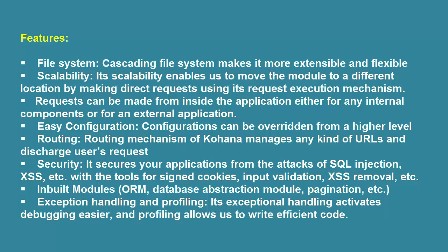Routing. The routing mechanism of Kohana manages any kind of URLs and handles users' requests. Security. It secures your applications from SQL injection, XSS, etc., with tools for signed cookies, input validation, XSS removal, etc. Inbuilt modules, ORM, database abstraction module, pagination, etc. Exception handling and profiling. Its exception handling makes debugging easier, and profiling allows us to write efficient code.